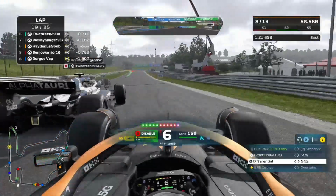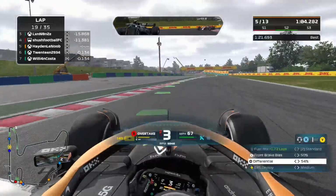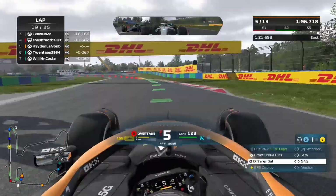Nothing much happens. Wesley goes very wide. I have to take avoiding action there. He goes off the track, I make the dive bomb. There's two cars ghosted inside each other. And that's a couple of positions made up there. I'm already back into P5.